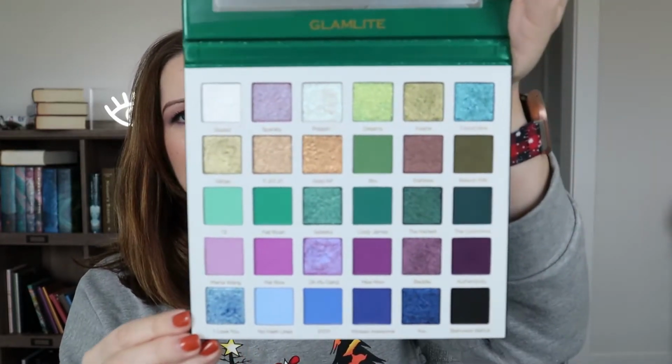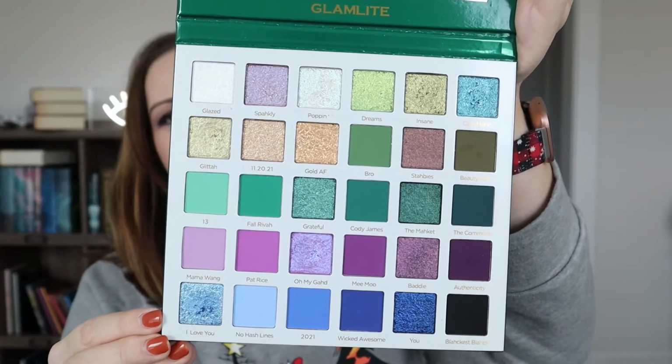So this is what the color story in here looks like. Again, it's got lots of greens and purples and browns and golds, and those are just some of the colors that I wear the most. It does have some blues in there, and I have had a lot of fun playing with them. I find them much easier to want to pull for in a palette like this that has more of a color variety than in the Beauty Bay, which is why I ranked this one a little bit higher.